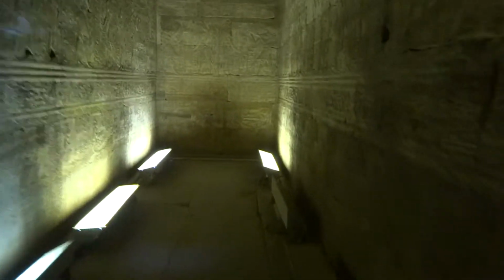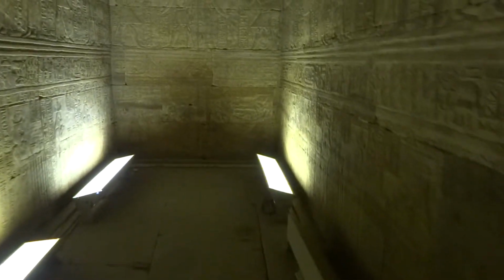These side chambers, it's everything. You could spend days here and not get it all. This place is huge and it is just covered with artwork.